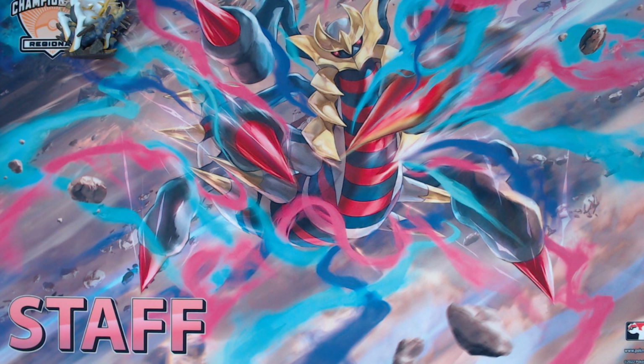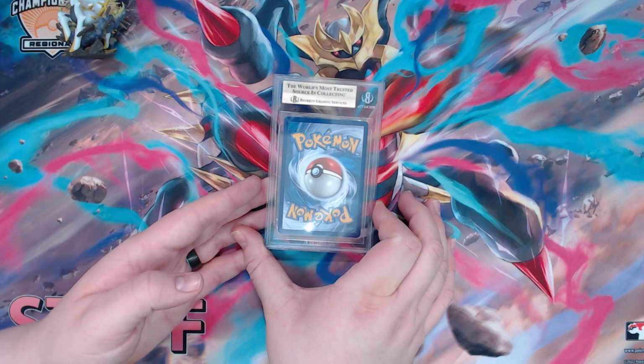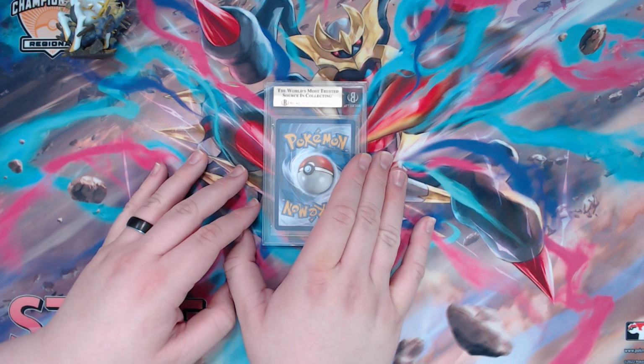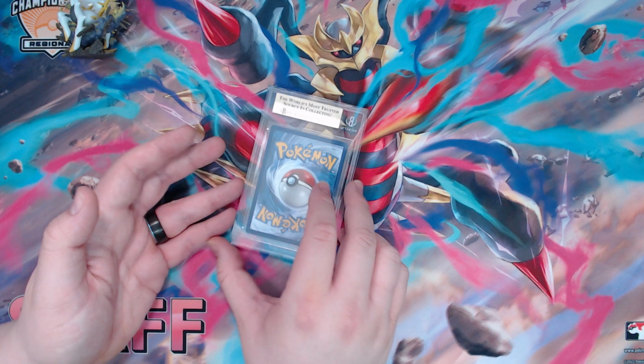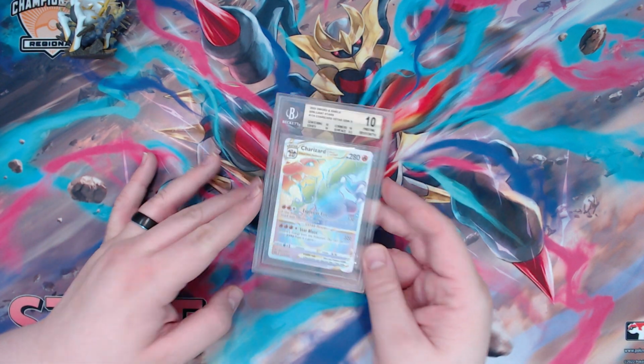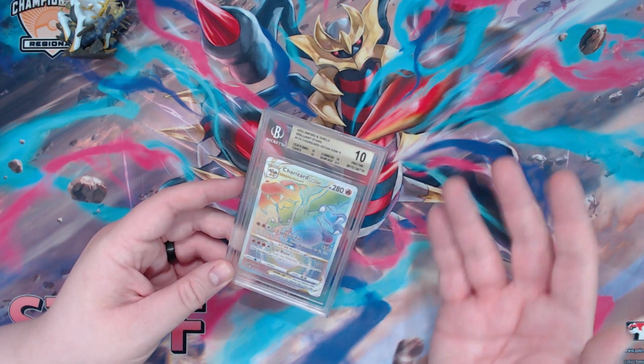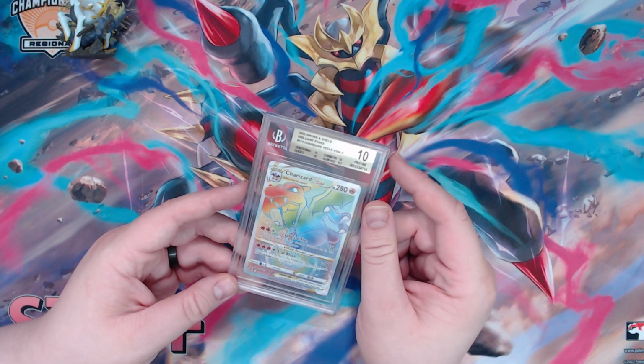So this video has been months in the making. Many of you are familiar with grading services and what they do. This card is from Beckett, and it's a Charizard Rainbow Rare from Brilliant Stars. We got a 10 on it. If you aren't familiar with grading services, they give you a grade on the card and it's sealed so it stays that condition, right? Well, that's the idea at least.